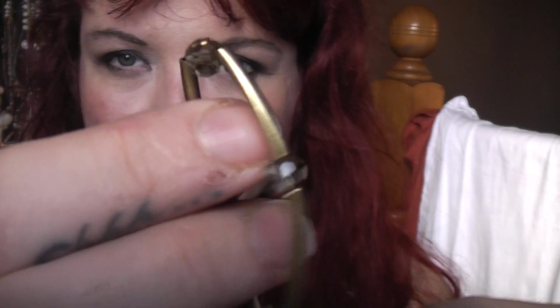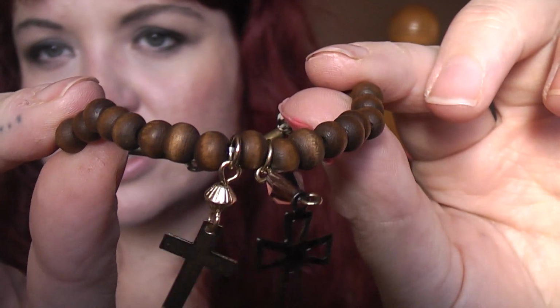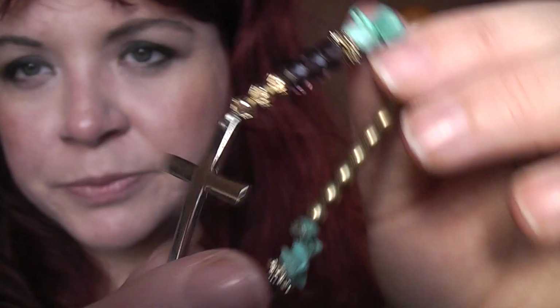The next one has these like long beads here with little glass ones, then wooden beads, and it's got 2 crosses hanging on it, 2 charms. And that's what that one kind of looks like. And then the third one, which is what was really attracted me to the set, it's got gold beads and some turquoise and purple ones. Can't see the purple quite so much, but it is a very pretty bright sort of purple. And then it's got a sideways cross on there. And I think they look really nice together, so I really love those. And I've been wanting a sideways cross bracelet for a while, but I wanted it to have some kind of beads on it, so that was just perfect.